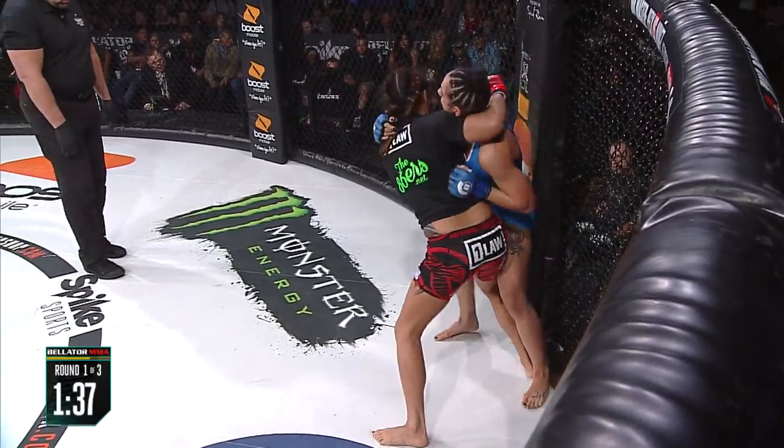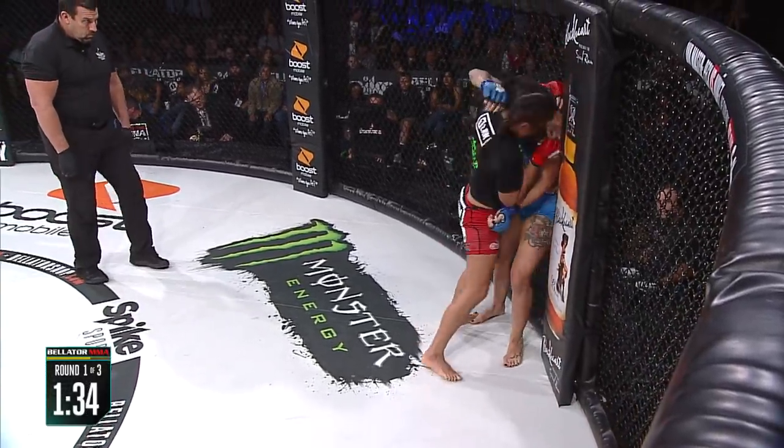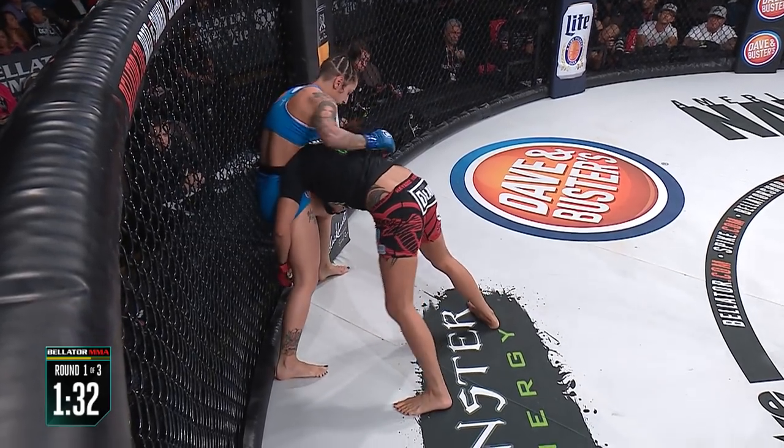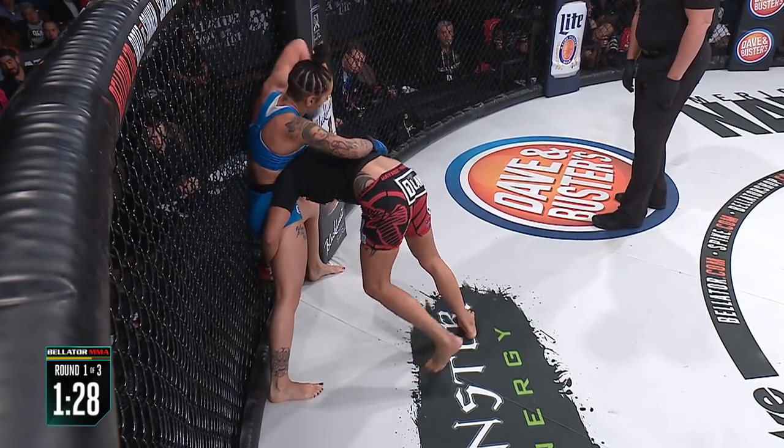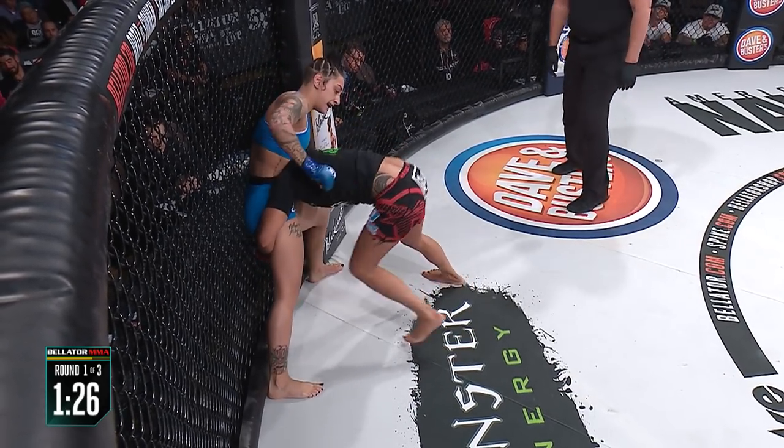Two young fighters really coming into their own. Great matchup to have these two meet now. Might not be the last time you see them together inside the Bellator cage.